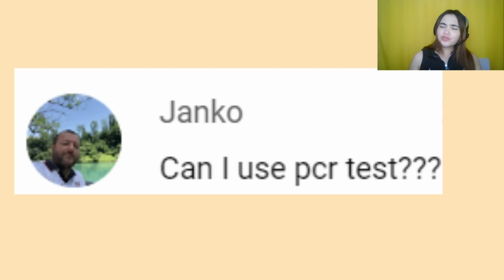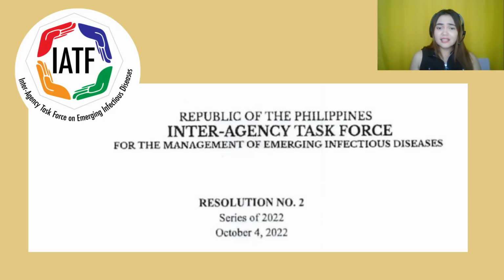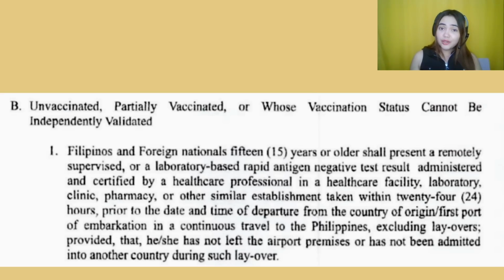Some travelers ask, can I use PCR test? Because before, you had a choice to get PCR or antigen. But if you remember the latest IATF resolution, number 2, it states there that Filipinos and foreign nationals 15 years old or older shall present a remotely supervised or laboratory-based rapid antigen test result. It doesn't say anything about PCR test. And the Department of Tourism said that they will do away with PCR test. So just rapid antigen test.